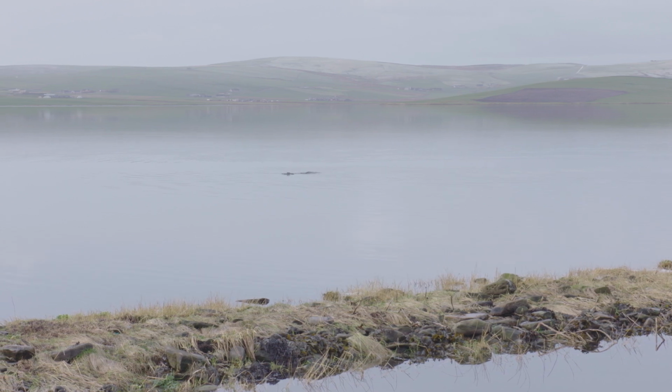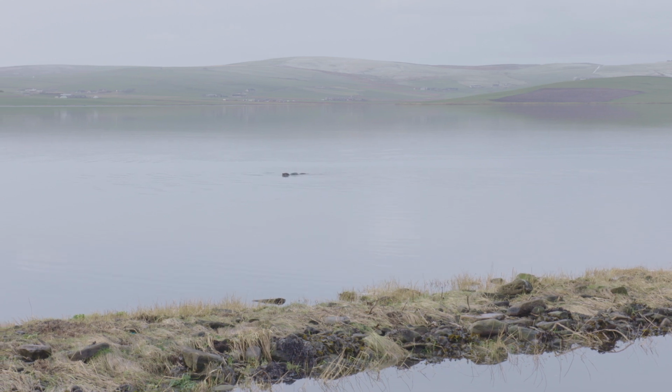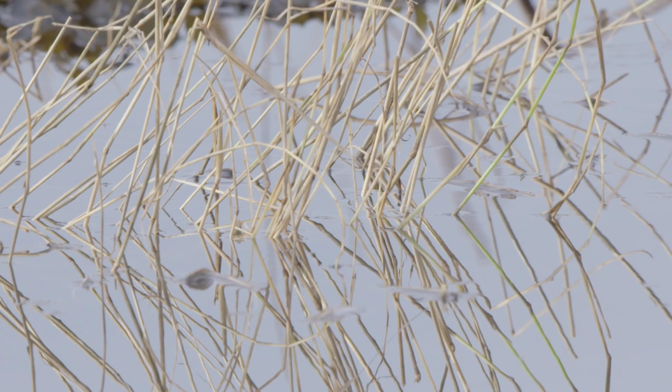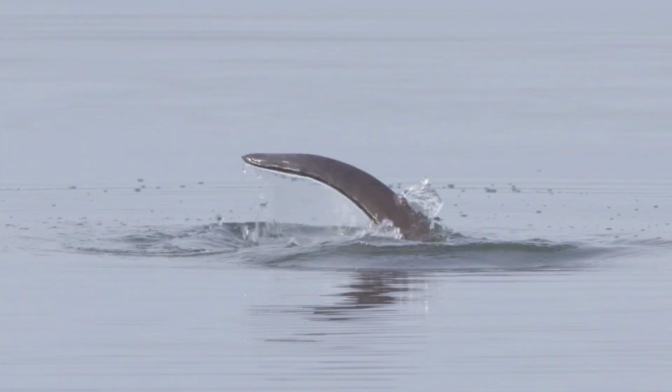An encounter with a dog otter on those rarest of days, a flat calm morning, helps give me an intimate insight into the life of an Orkney otter. His behaviour perfectly displays the energetic knife edge that otters live on. These conditions are a real treat. The water's so calm that after diving, I know where he'll rise by following his bubbles.